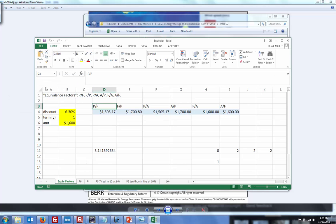Okay, so as I was saying, there are sort of three fundamental ways to count money. One is how much I have now, that's P. One is how much I'll have in the future, that's F. And then the other one is how much I'll have annuitized or sliced up, that's A. The other things to consider are how much you actually have right now or in the future or on an annual basis. And so that little $1,600 amount can be any of those three.